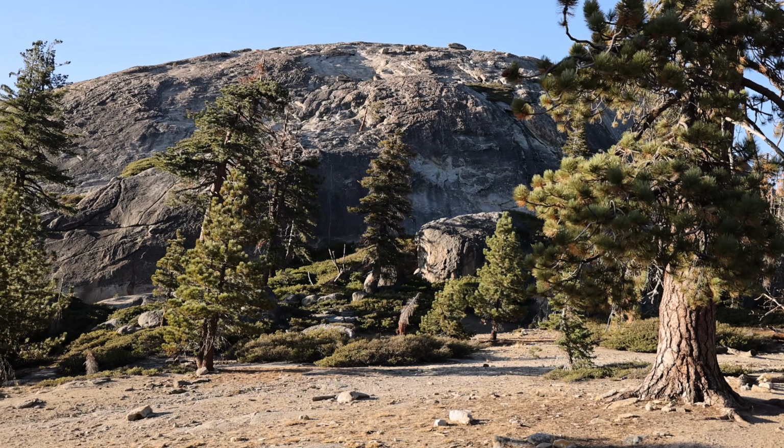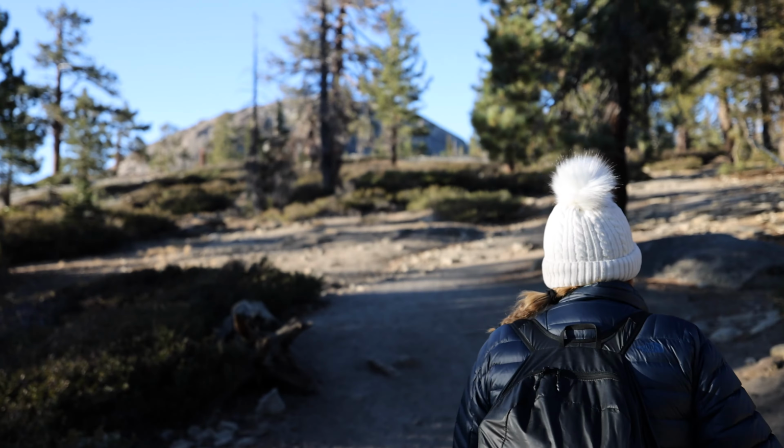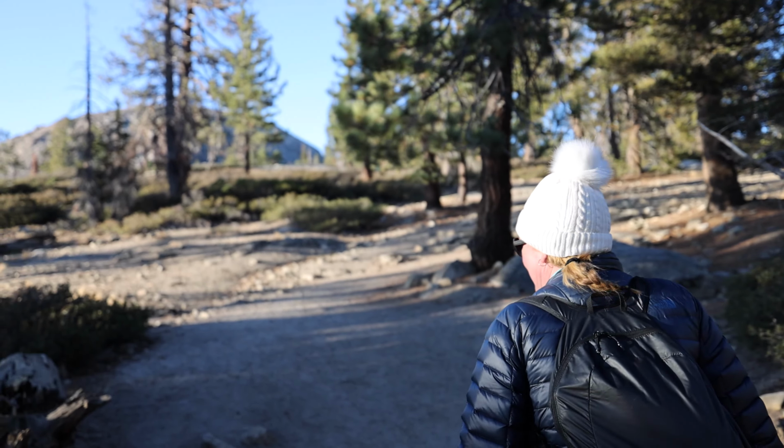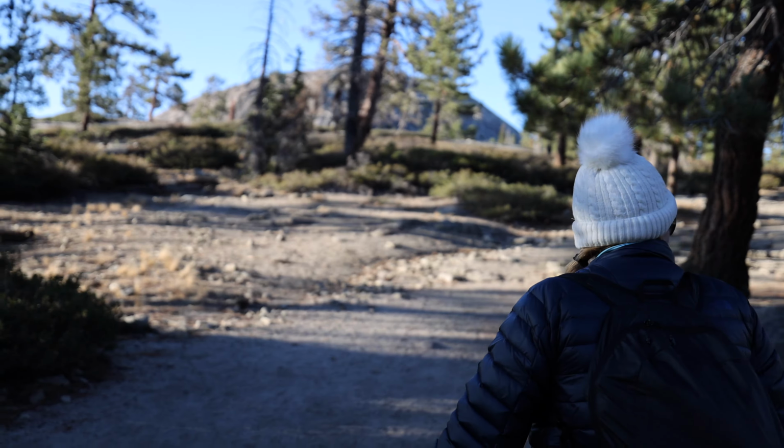So this is Sentinel Dome. How do you know how to get back? There aren't markers like there were at the other one. You just follow the trail, I guess. I don't know. Yeah, but it splits off.